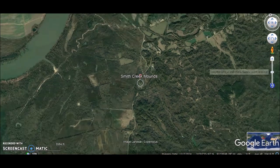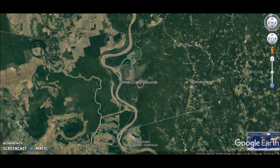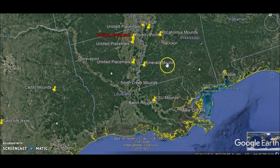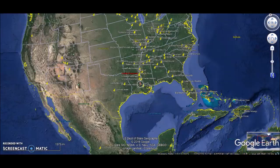But maybe we're not getting the full history from that site. It seems the farther down we dig, the farther back the history goes. Probably the same with a lot of these places around here. The mounds down around Baton Rouge, Emerald Mound, Holly Bluff, Poverty Point, some sites right down in the lower Mississippi there.